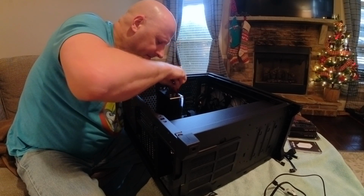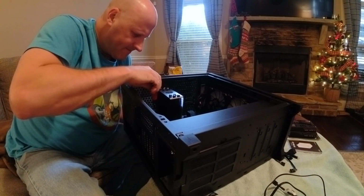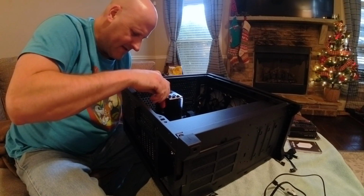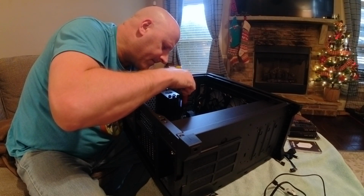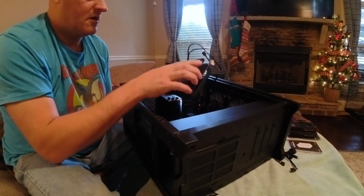And they'll bottom out. And that's it. As soon as you feel it bottom out, stop. Okay. All right. Bottomed out. Bottomed out. Bottomed out. Bottomed out. It's a good feeling when you bottom out. Or so I've heard.